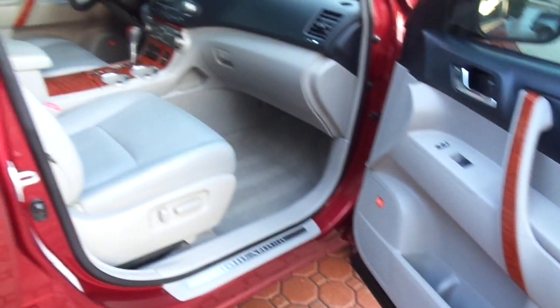This has got a 6-cylinder engine in it, folks, and I honestly believe that it could go 1,000,000 miles. I just had a lady, I sold her a white 2011.